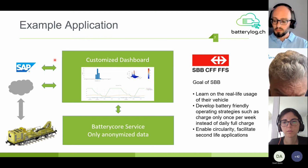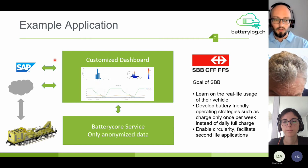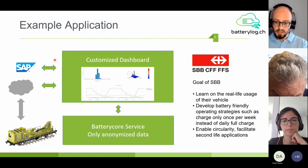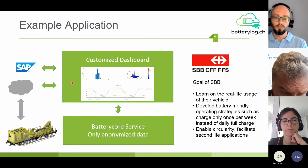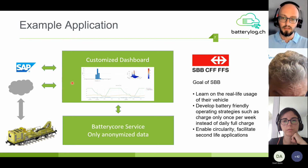So I hope this helps you a bit to see how our setup works. We always do it like this, that we have this generic service and this own web application to have the freedom that we can put for the customer whatever is needed.